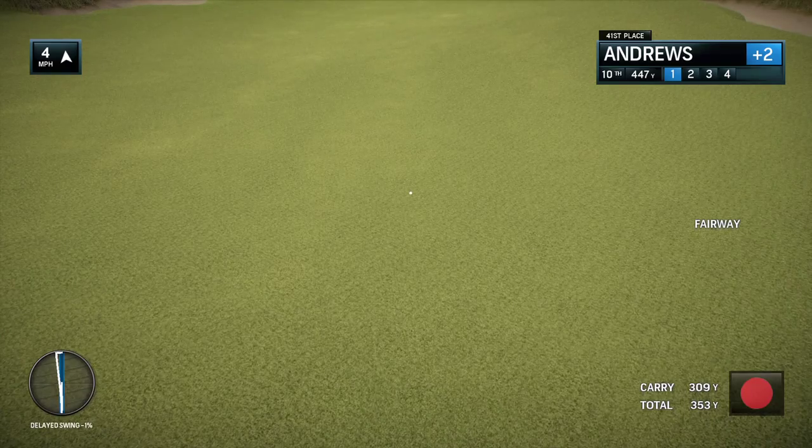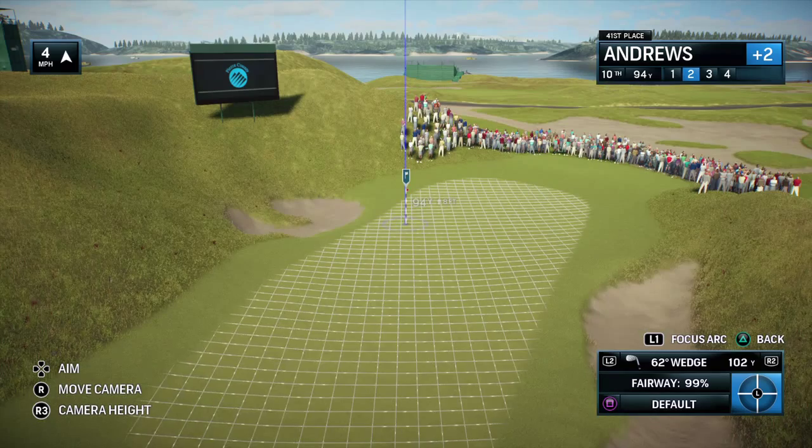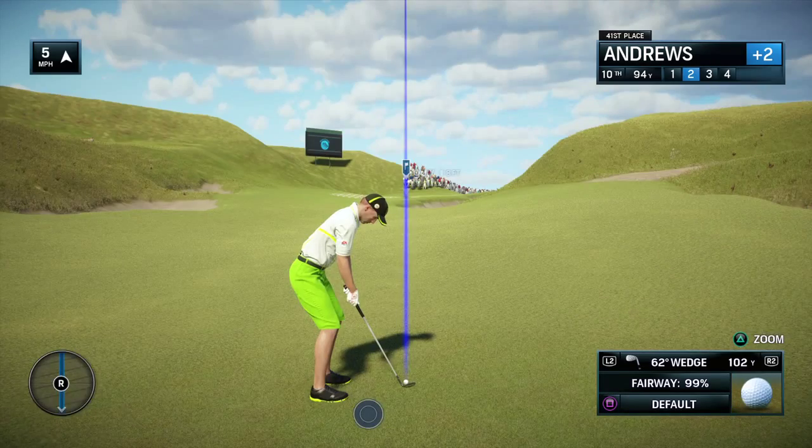Whoa, talk about taking the head cover off and let it fly. That's beyond long. Goodness, did he get all of that one? Wow.